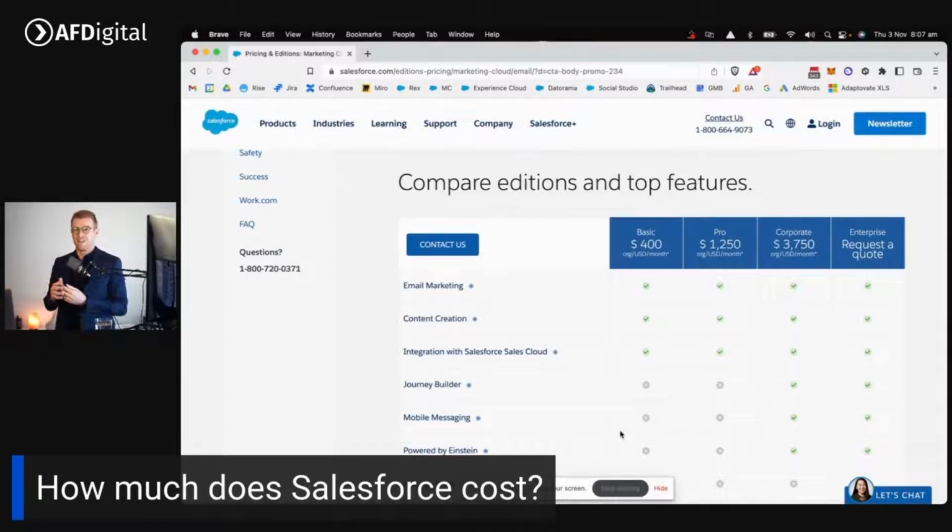There's no hidden costs. The account executive should make you quite aware of what you think you're going to need, so that you can plan out your budget in advance and you don't get any surprises. So those are the things to consider with Salesforce. I guess when people do say it's expensive, it's because they are utilizing it a lot.